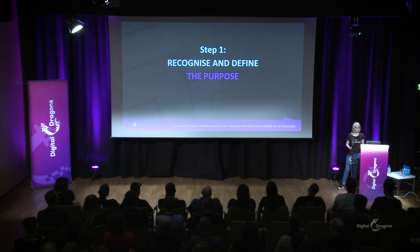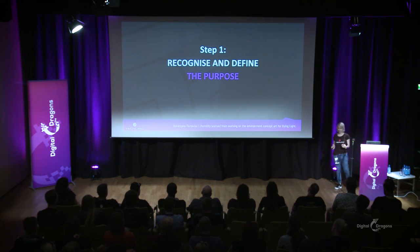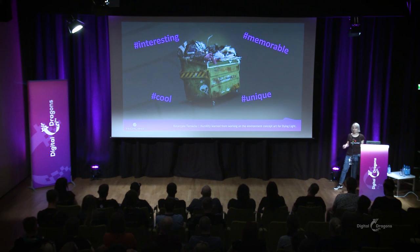First thing I try to do is recognize the purpose of the concept art. Why am I even doing it? Why do we need this particular concept art? And what will that dumpster be for our game besides being a dumpster? The fake concept art is from the previous story. They at first just drew a cool looking dumpster that follows all visual guidelines of the title, and they focused only on visual aspects of it, which are very important. But in Dying Light, they would be the end game.